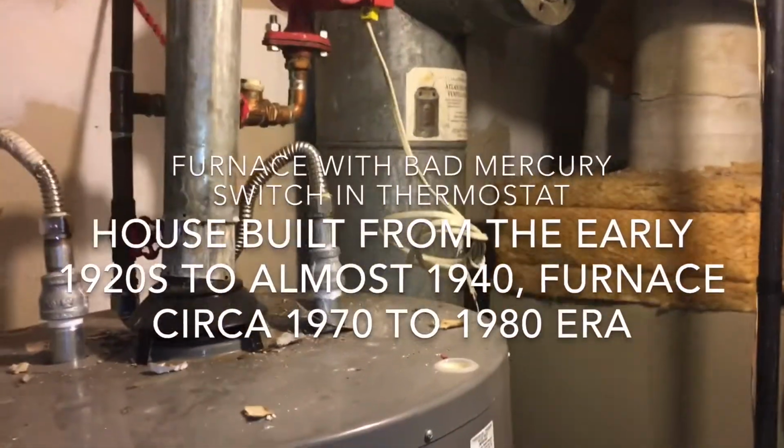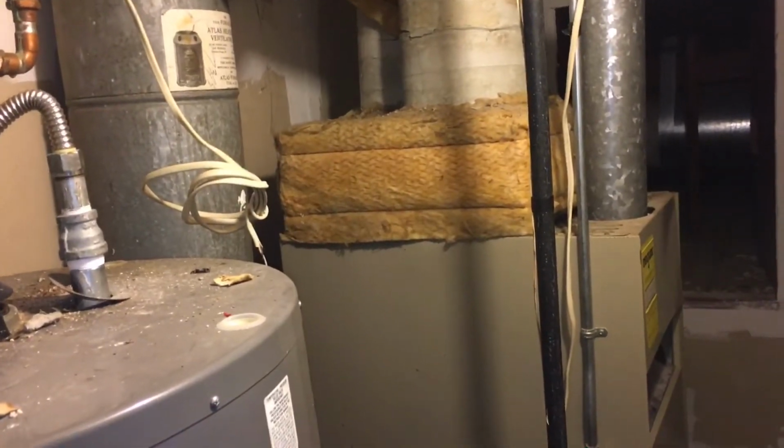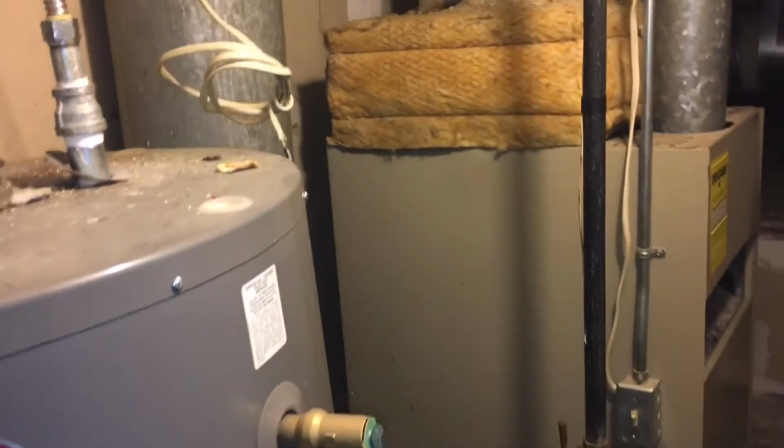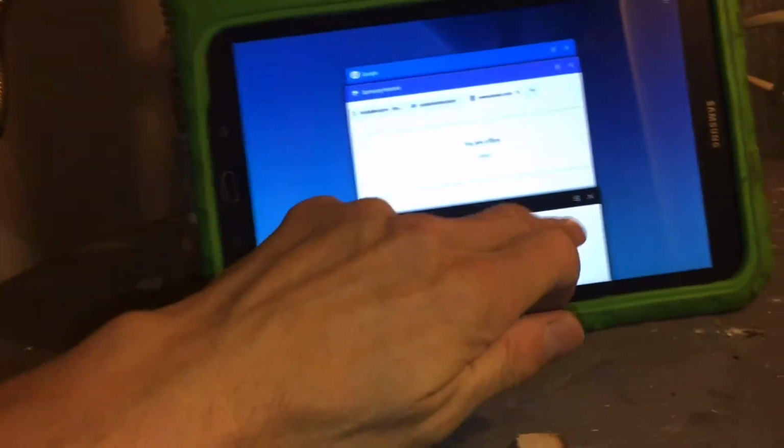An old San Francisco house, and had a corroded thermostat. The old Mercury switch, the little contacts in the Mercury bulb were corroded. So the symptom at this location was, oh, let's get our temperatures back up.